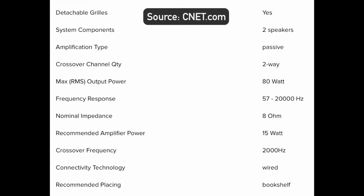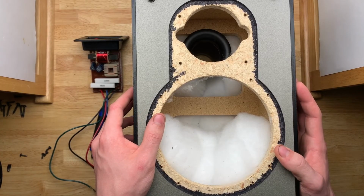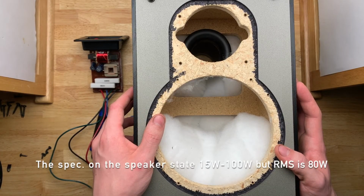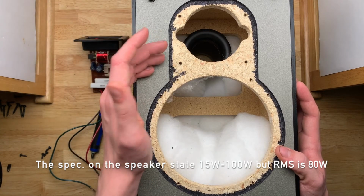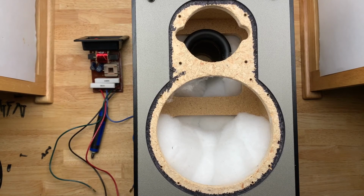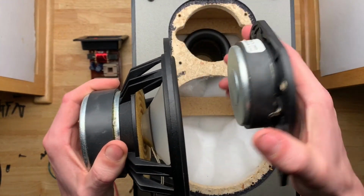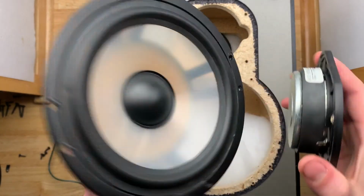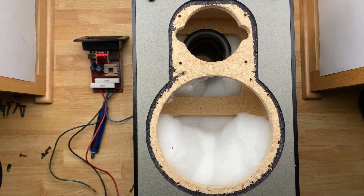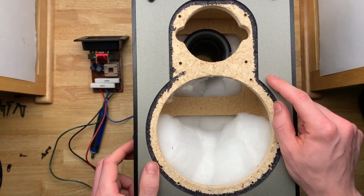In my system, I crossed them over with my subwoofer at like 90 or 100 hertz. I can't remember off the top of my head. They're 80 watts for power handling. So, decently powerful, but not mega powerful. You'd think that with the size of this woofer and really the size of this tweeter too, they'd be able to handle a little bit more than 80 watts, but I mean, that's getting pretty loud. These things, they do scream once you pump some power into them.